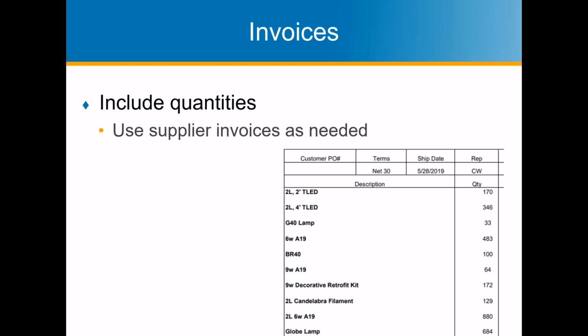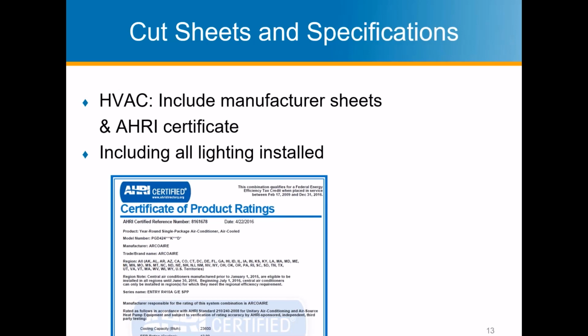Okay, also please include cut sheets and specifications. So if you have an HVAC unit replaced, look up the AHRI certificate, please. That's also really helpful for us. And then cut sheets for every product that's installed on the project.